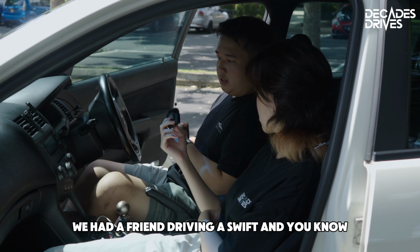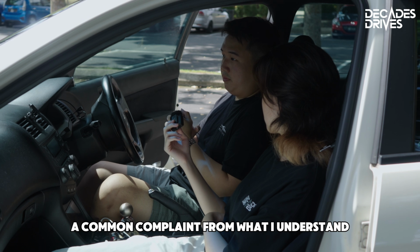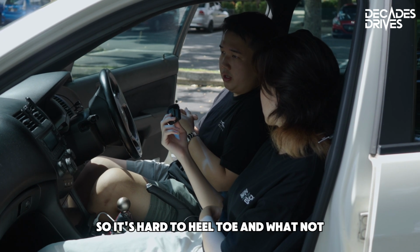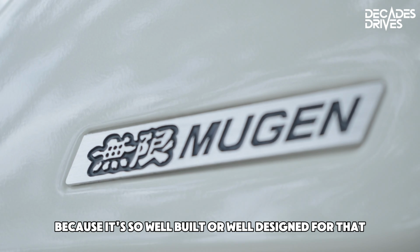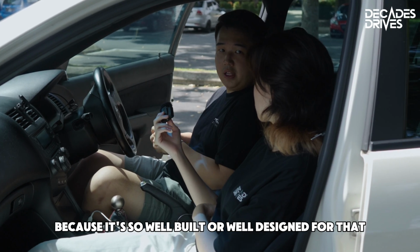We had a friend driving a Swift, and a common complaint, from what I understand, is that throttle position is a bit weird, so it's hard to heel-toe and whatnot. But the moment he hopped into this, immediately his first heel-toe nailed it, because it's so well designed for that purpose.